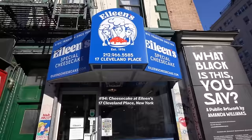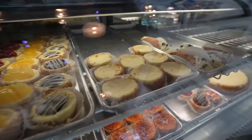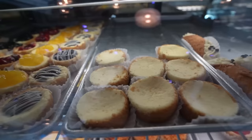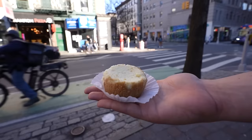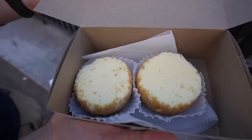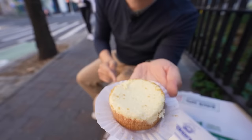Eileen's special cheesecake. Hi. How can I help? Two of the classic plains. They've been open almost 50 years for a reason. They were telling me in there that they actually designed these special cheesecakes to be this small for all the tour groups from around the world and tourists that come in. I mean, I'm always singing their praises as well. This is the plain, a lot of cream cheese, graham cracker crust. Makes it a little more unique.